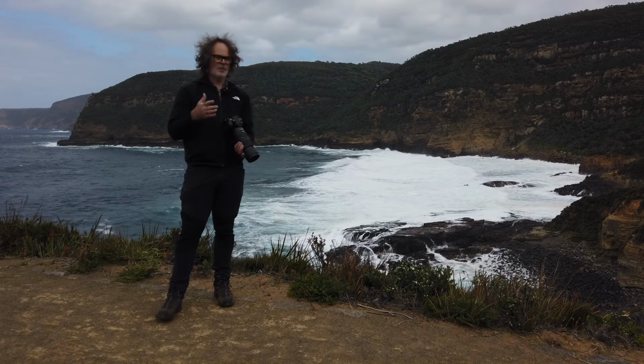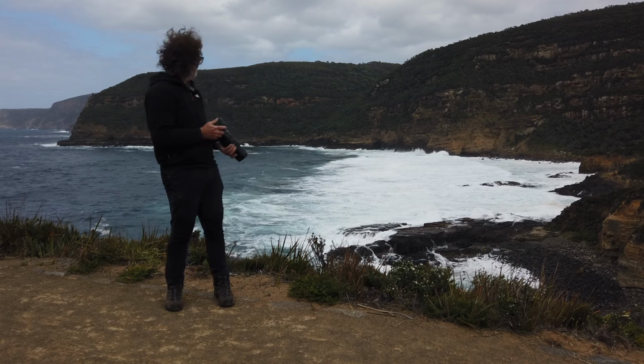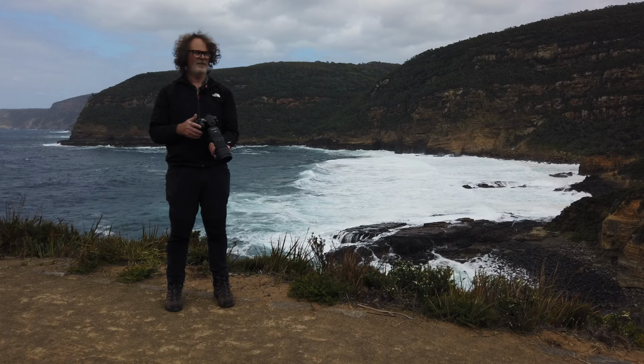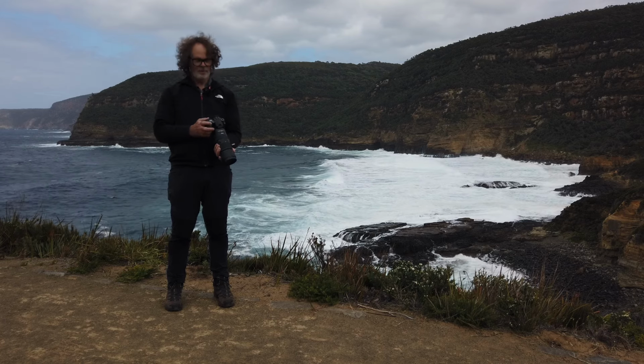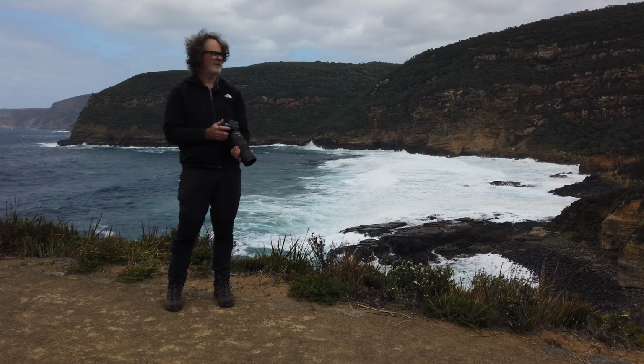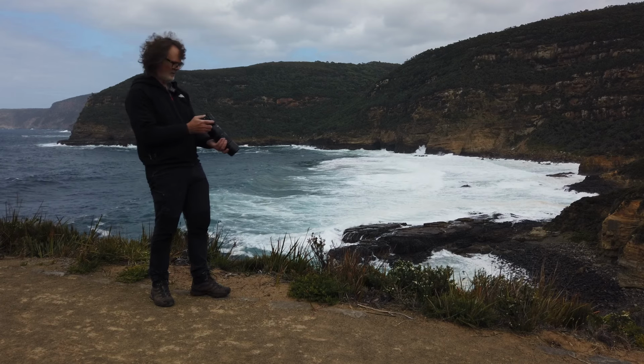So to capture the waves properly, we need to go at least 1/800th of a second, which means I've got to drop my aperture down just to let in enough light if I really want to go that low ISO. I can probably push the ISO up to 400. But, you know, that'd be it. Maybe 800 if I really needed to.